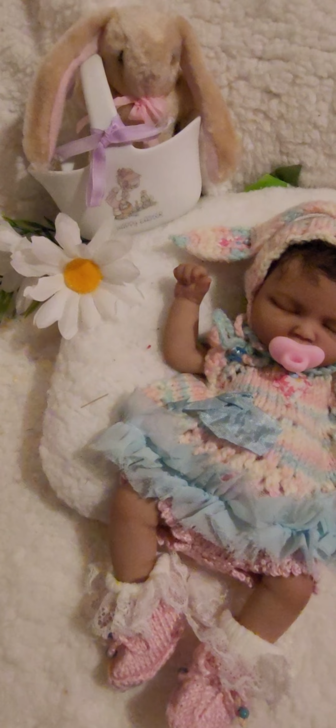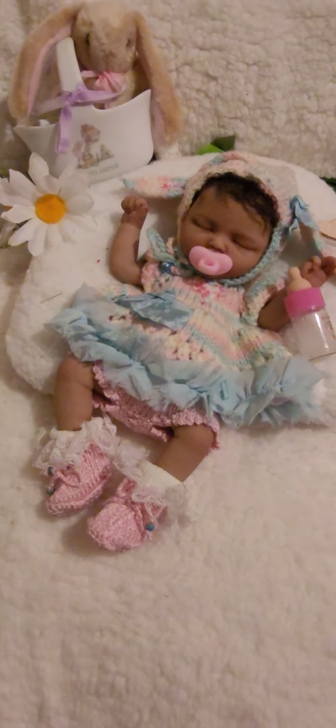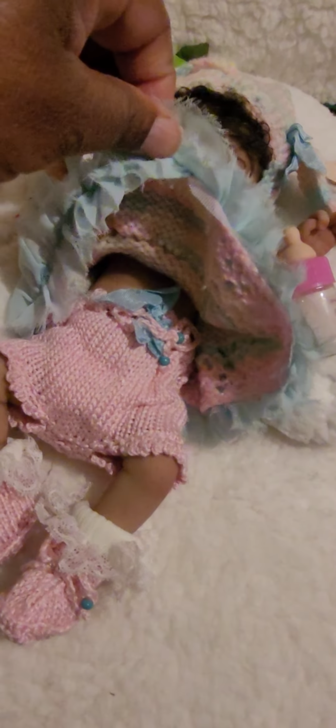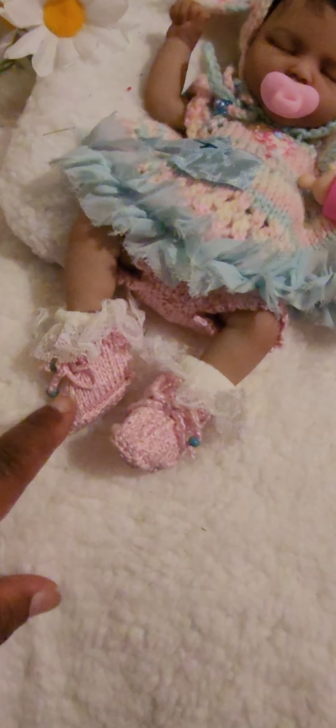I purchased this from someone off of eBay, and it was always too short for Canela, a little short on even Willow, but it fits her perfect. This is so stinking cute. And she got on her little passy, and then it also has the little bow and tie on the little diaper cover, the ruffles on the dress and the little bow. I probably should have steamed out that bow. The little booties have the tie.